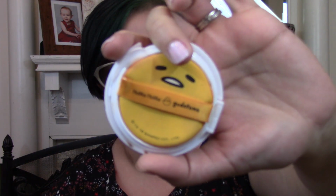I have a Holika Holika Gudetama cushion refill. This one has SPF 50 in it. It started to smell like salami after I used it for about a week and a half. I did use it up, but there wasn't a lot of coverage to this. It still smells like salami. I don't think I would purchase this one again, although it is super cute. It's the Lazy Egg. It's adorable, but I feel like there are other ones out there in the same price range that are better.